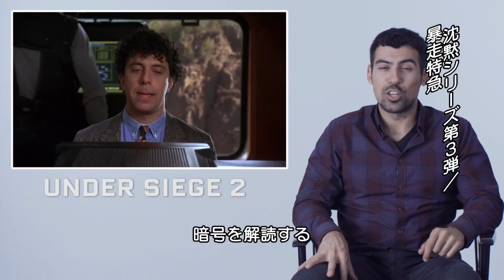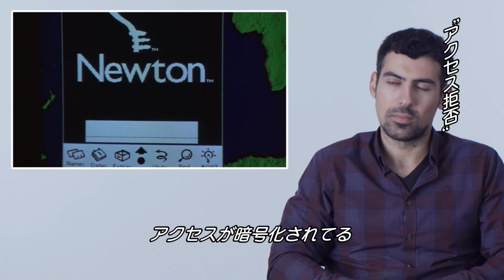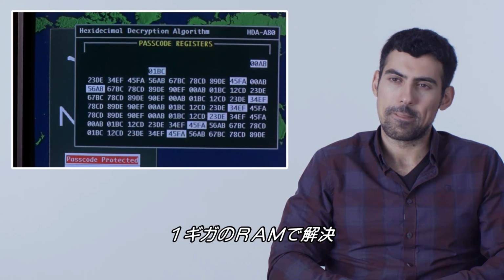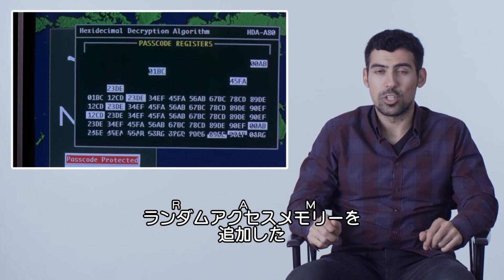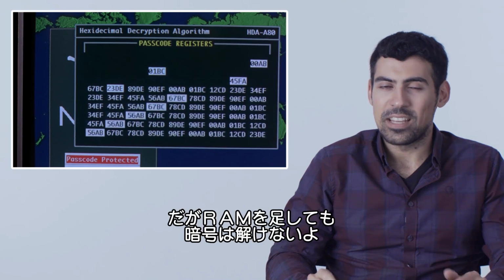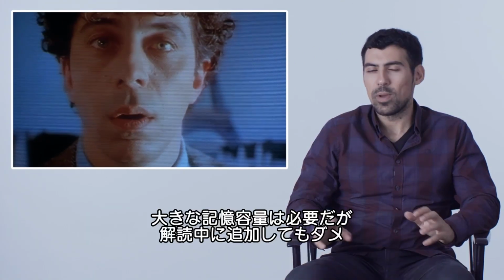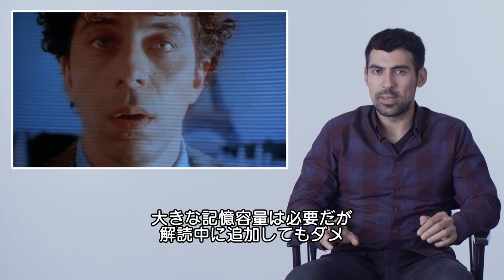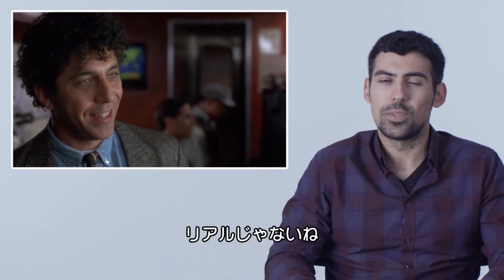Breaking encryption, Under Siege 2. See here, access encoded, gigabyte of RAM should do the trick. We're in. In this clip, he's attempting to break some encryption by adding a gigabyte of RAM. Gigabyte of RAM should do the trick. But adding that gigabyte of RAM really is not relevant to breaking the encryption here. You might need some significant memory or storage space, but it's not something you'll do in the middle of your operation. Really? So, not that realistic.